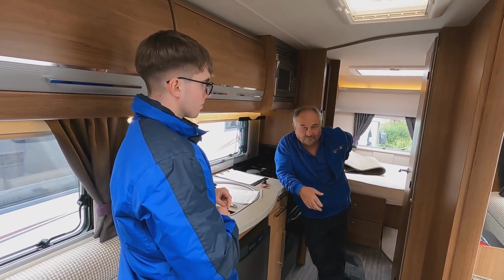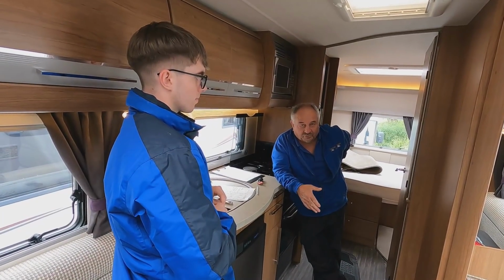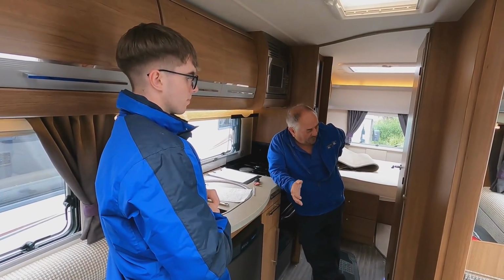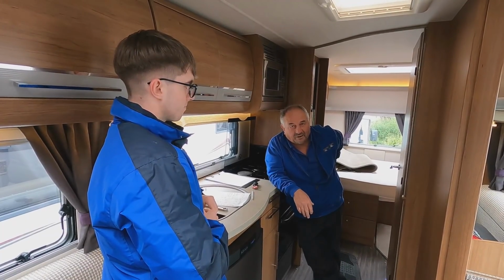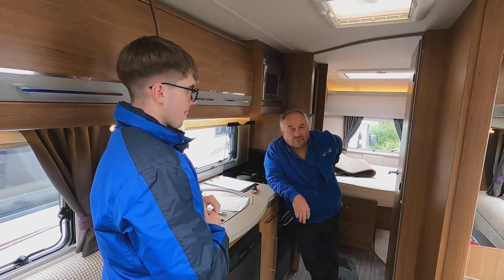So do you need to put a gas bottle on it? I needed to put one on because there was none. And do we leave a gas bottle in there for the customer? We always leave one on for the customer. Not every company does, but we do. And what else do we always leave in, Kev? And we always leave a hookup cable.